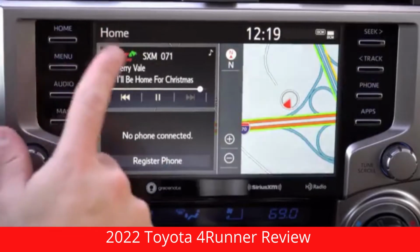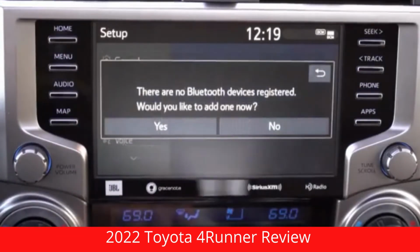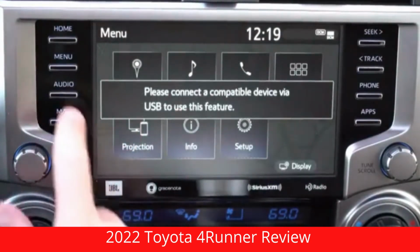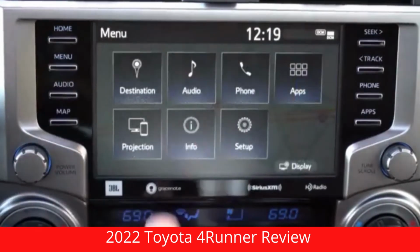There is an 8-inch color touchscreen display, comes standard with Bluetooth and audio streaming, Android Auto, Apple CarPlay. Factory navigation system is going to come on the SR5 Premium trim level and up. You can also check out your weather information up there if you wanted to, and of course your radio information.